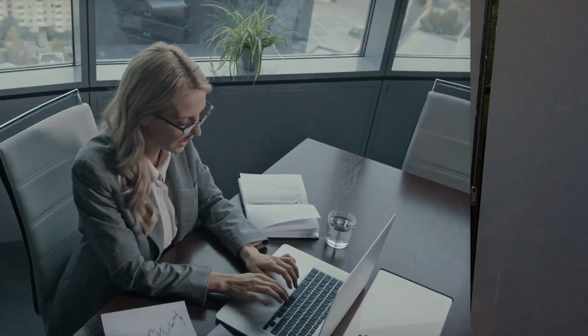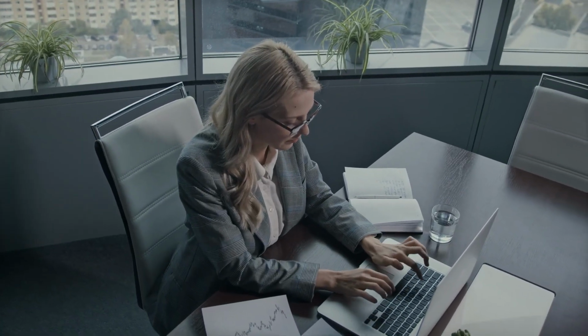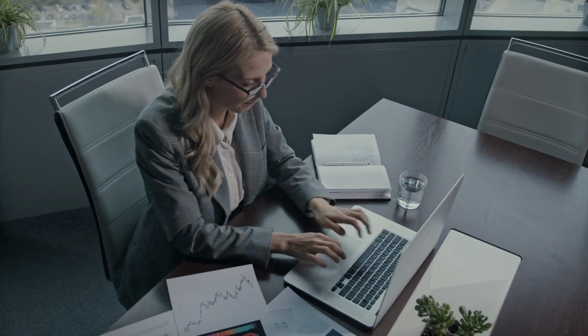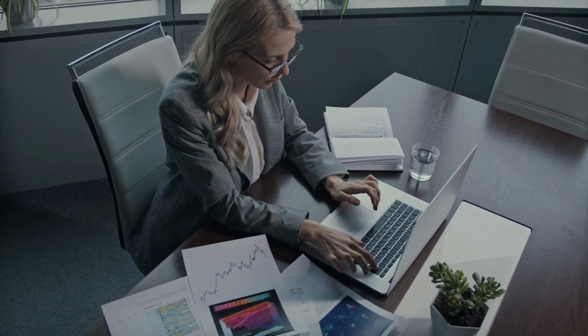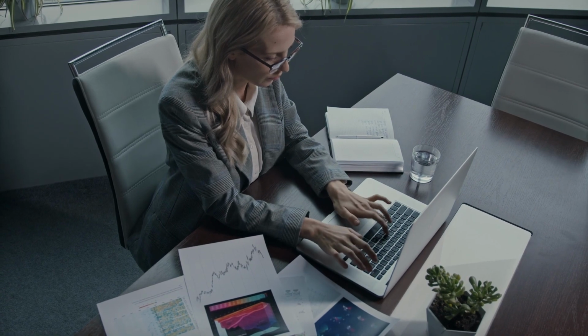Tip number 4, avoid using all caps. Avoid using all capital letters in a subject line. It can come across as shouting and be very unprofessional. If every email you send has a subject line that's in all caps, pretty soon all your recipients are going to start ignoring your emails. So be careful about that.